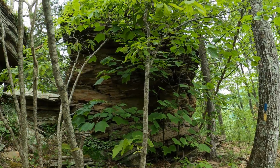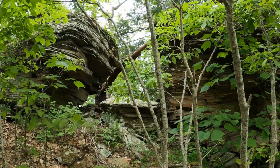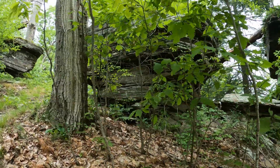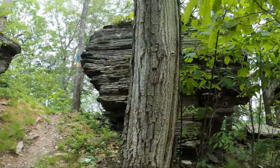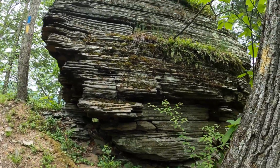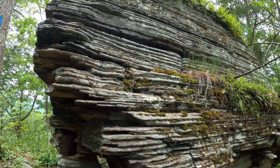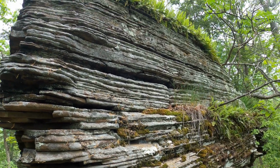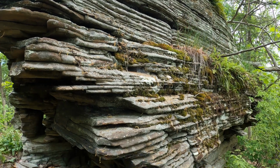All right, we came across some of these rock formations again. Like I said before, this part of Pennsylvania is very unique in the way of the rock formations. Everyone has its own unique way about it. But look at that. That's amazing to me. That is amazing to me.